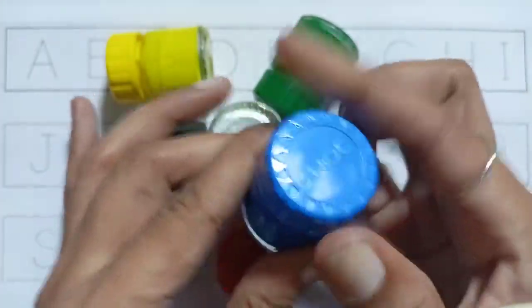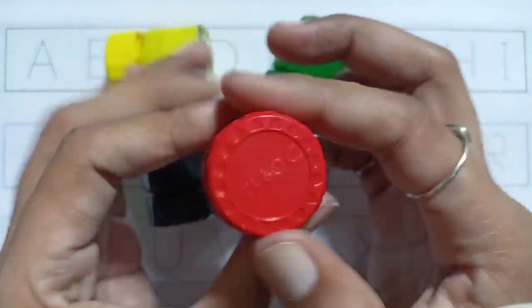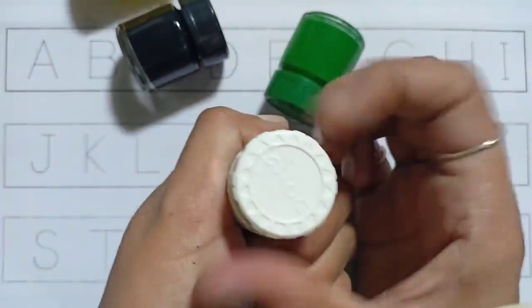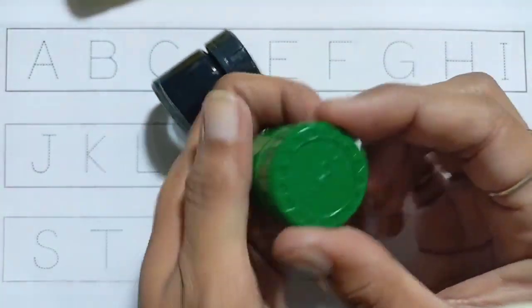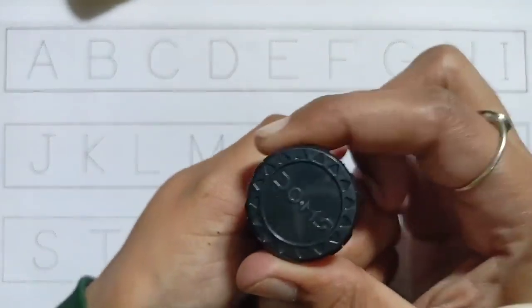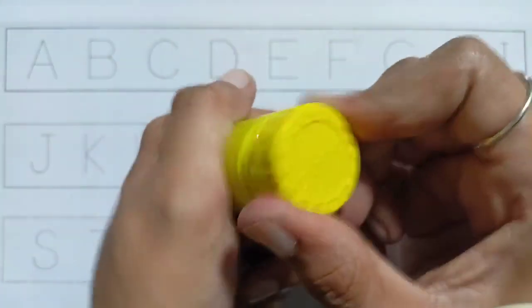Blue color, red color, white color, green color, black color, yellow color.